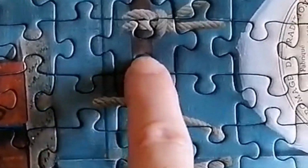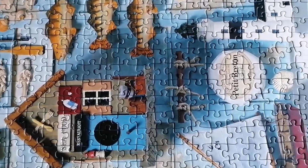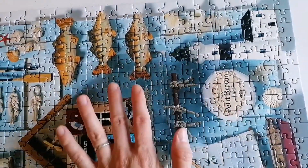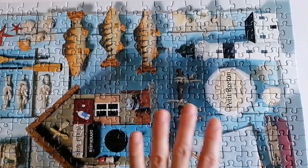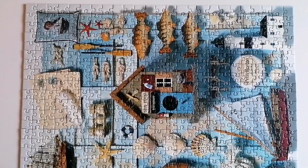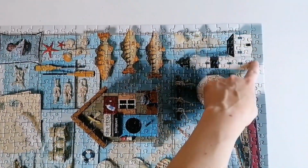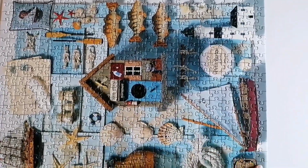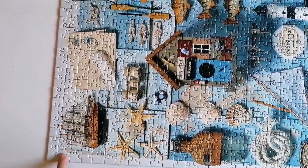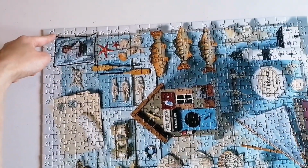Oops, oh no, it got broken. But this shadowy part here was so great. Those pieces went in so easily. I'm really happy that I didn't try to do these edge pieces very soon, because those were quite tricky. There aren't that many hints about what goes where.